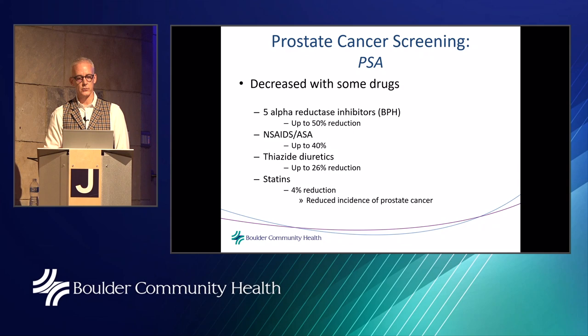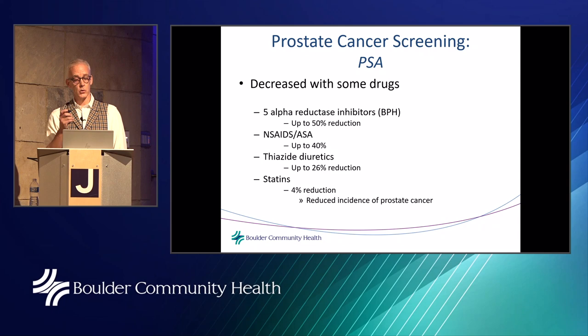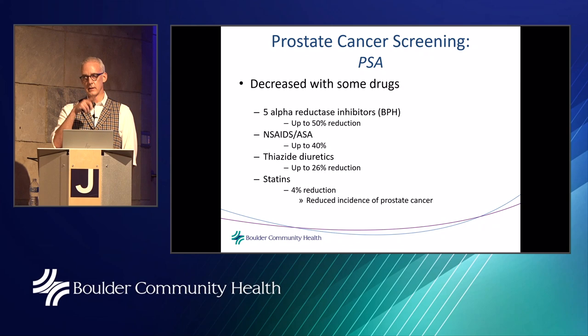NSAIDs or anti-inflammatories like ibuprofen or Motrin or Aleve or aspirin can also reduce the PSA by up to about 40%. There's a lot more that needs to be figured out about that. This is not reproducible in people who smoke, but the level of smoking is not understood yet to know when we need to account for this and when we don't. So if you're taking an anti-inflammatory really regularly, it's harder to know exactly what your PSA means.